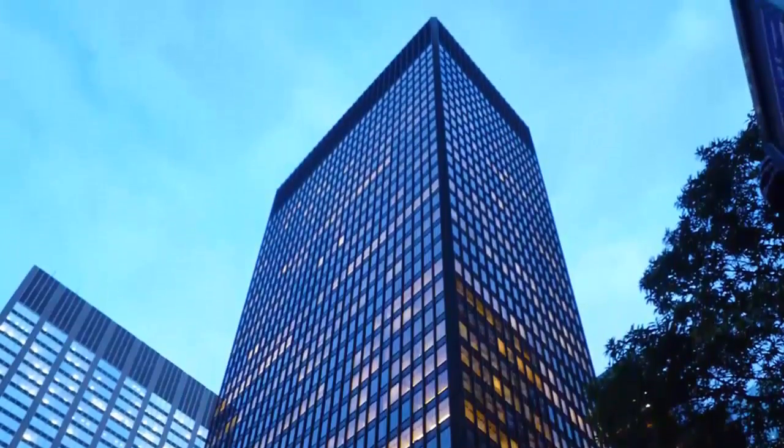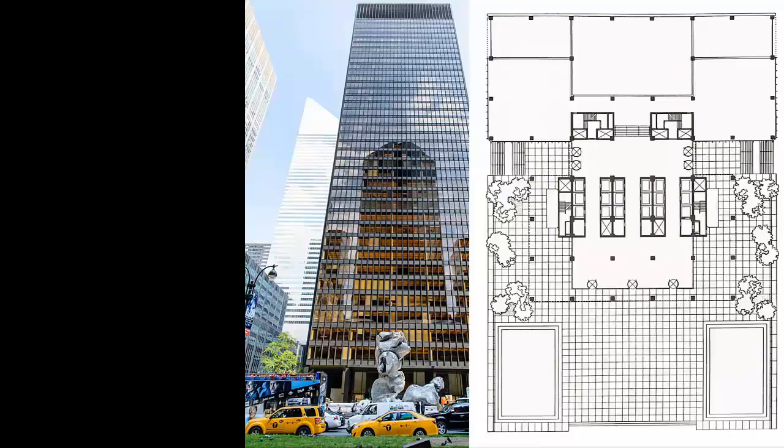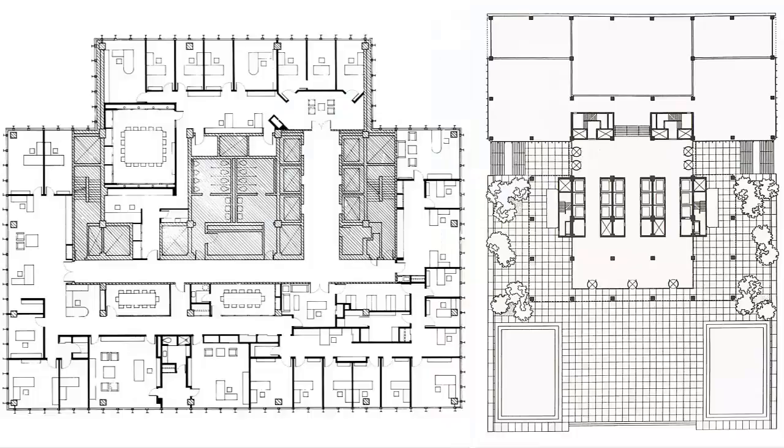On completion, the construction costs of the Seagram Building made it the world's most expensive skyscraper at the time, due to the expensive high-quality materials and lavish interior decoration, including bronze, travertine, and marble.